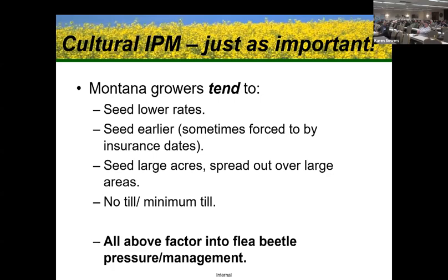And we'll talk about that in my last slide, some changes that maybe we need to make. But seeding lower rates and seeding earlier with regards to flea beetles don't always go well together. And for the Montana grower, a lot of times we're seeding large acres. We're spread out, farms are bigger. We might have a field of canola that's 6-7 miles from another farm somewhere else. And that limits us on scouting, but we still need to do it sometimes.